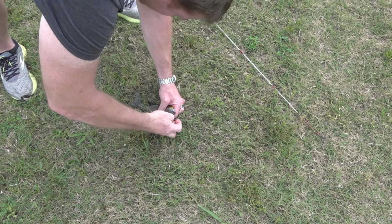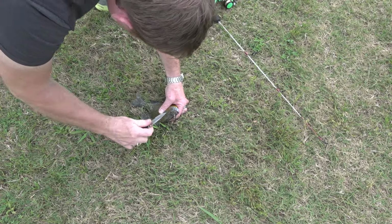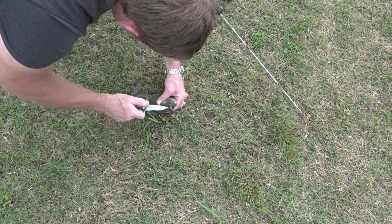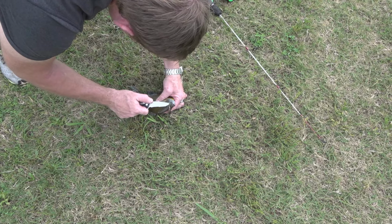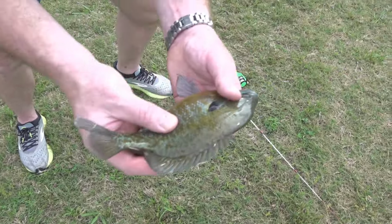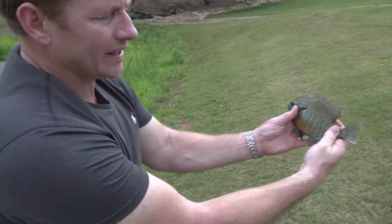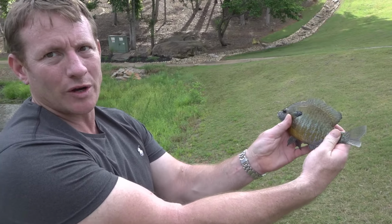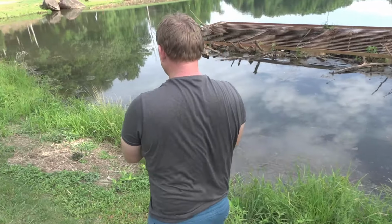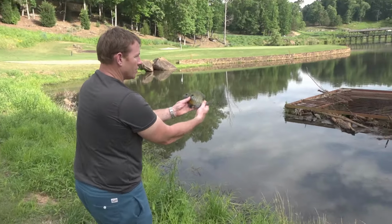I got one out. I got my knife so I can get this one. Sorry, buddy. Got it. That was easy. Pretty sunfish, though. Look at it. There it is. Beautiful. Literally, that fish was three times bigger than that. Yeah, I agree. Like, holy crap. That bluegill was the biggest bluegill I've ever seen in my life. Sunfish right here, real pretty.